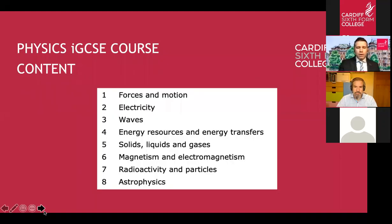Now, this is the essential content. We chose Edexcel because we believe, again, it's a well-rounded course. More than anything, looking at the courses and comparing them, we believe that this is probably one of the better courses as an introduction, as a base for A-level physics. And again, you can see there some of the traditional classical physics, forces, motions, electricity, but also some of the more modern stuff, radioactivity, astro, a little bit of particles in there as well.